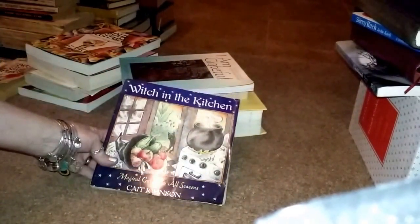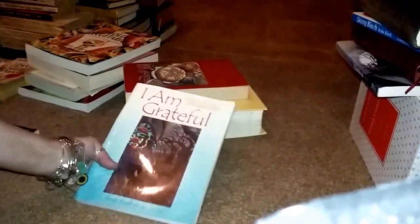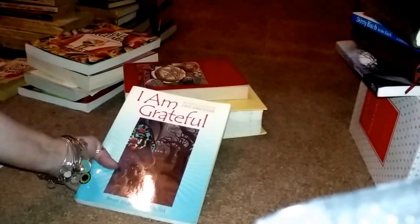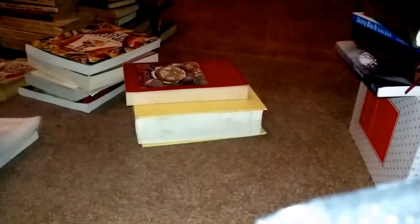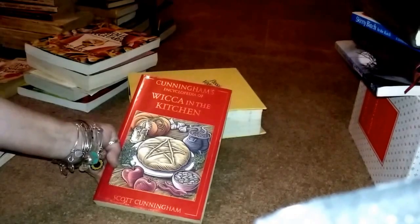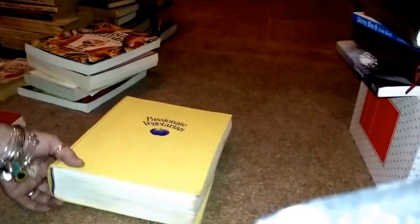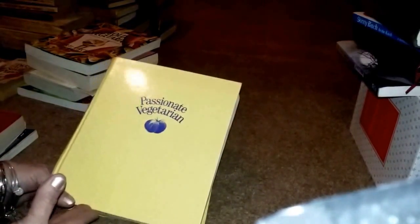Keeping Witch in the Kitchen by Kate Johnson. Keeping I Am Grateful, Recipes and Lifestyle of Cafe Gratitude. Cunningham's Encyclopedia of Wicca in the Kitchen. This book I've had for years, and I love it. Again, it's not vegan, but many of the recipes can be adapted. Actually, all of them can be.